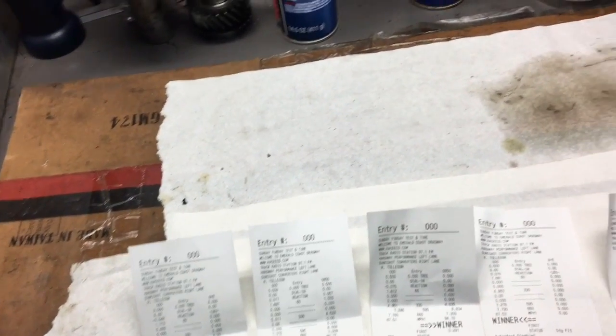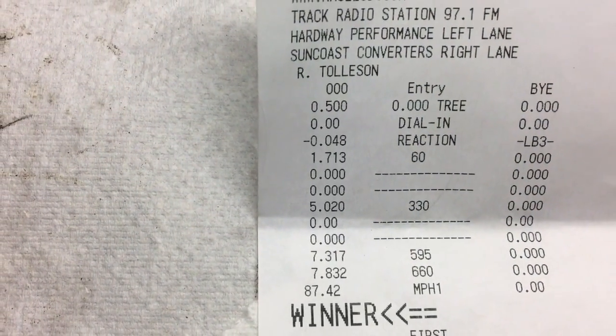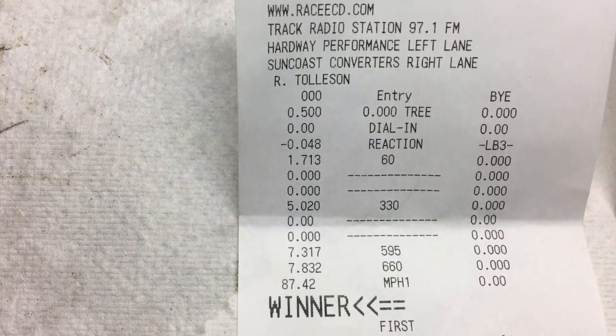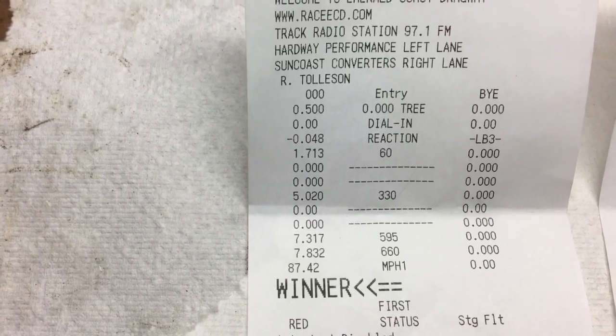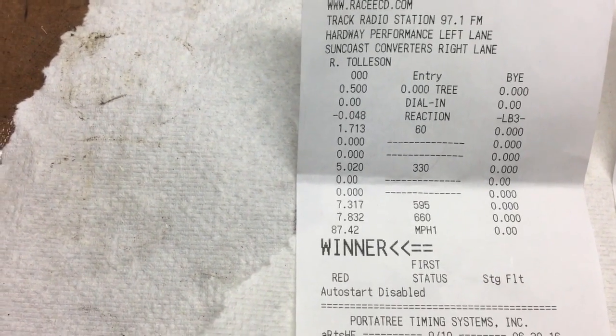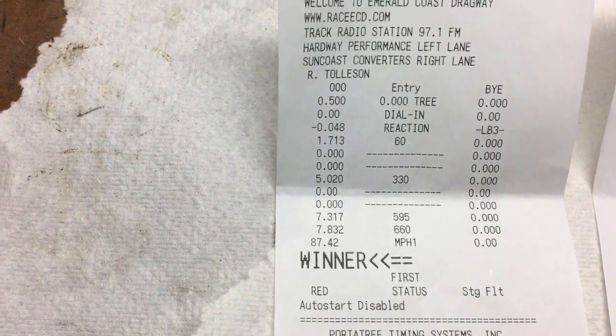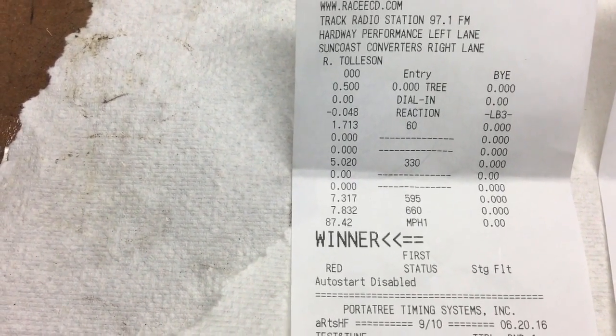Anyway, let's get started. The first pass was a 1.71, 783 at 87.5, and we were disappointed because it spun pretty bad. But at the same time, we were still, hey, it's an improvement. And the mile an hour went up, so that was the big thing we were looking at.